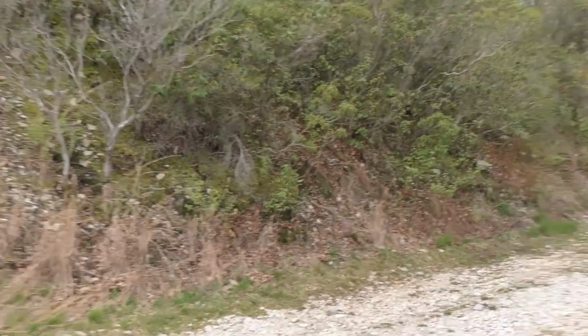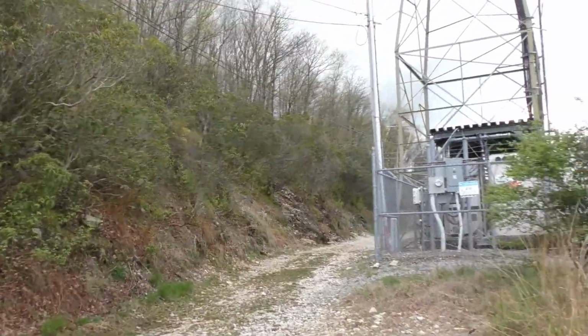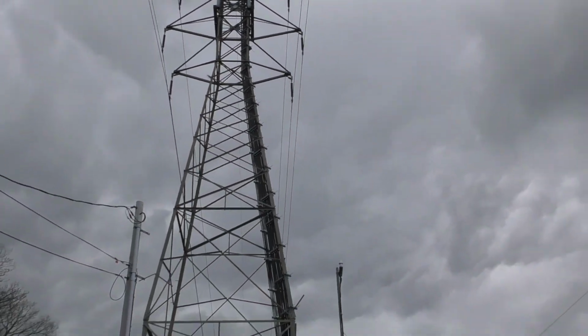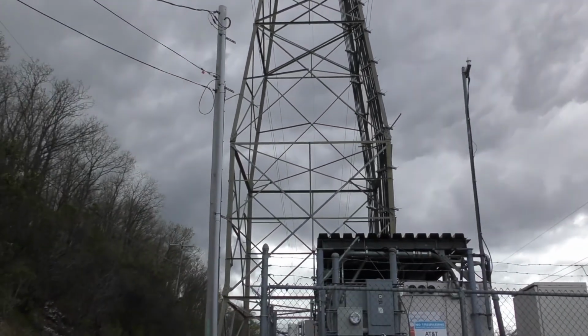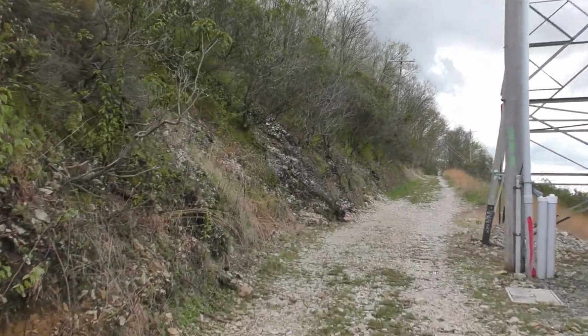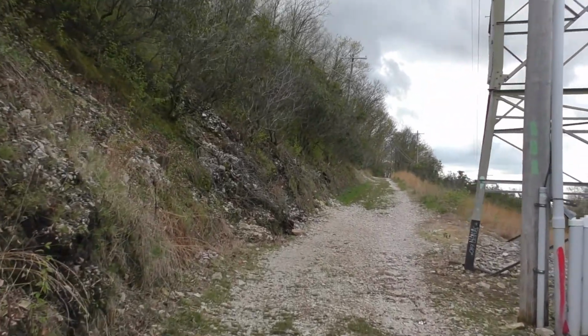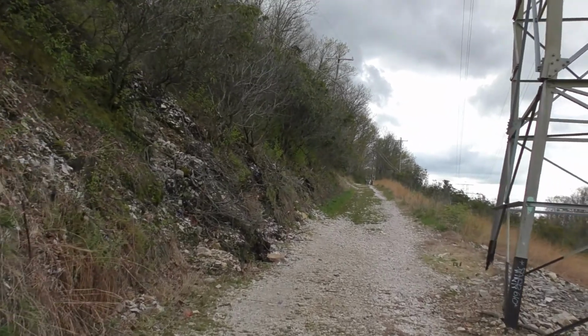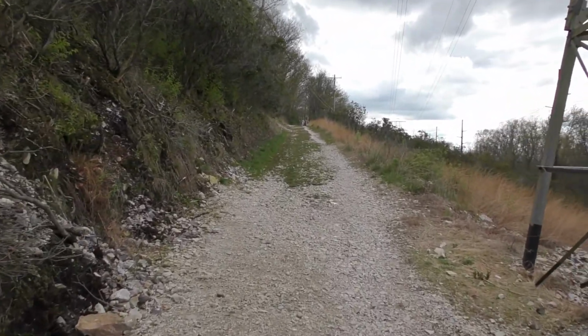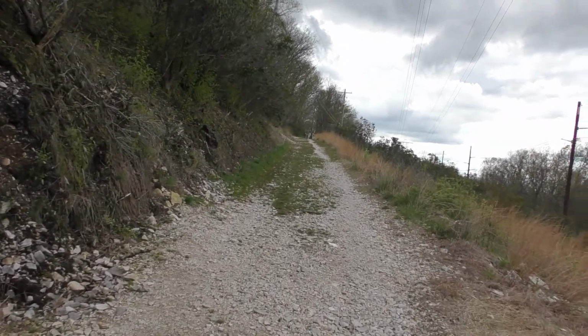So I'm not sure if there's electric going through this anymore or not. I'm not going to find out either. There very well could be electric going through it, but I don't know if there is or not. So, all right, onward we go.